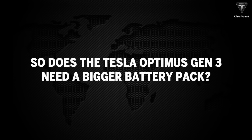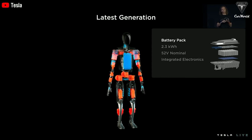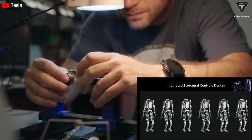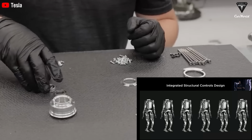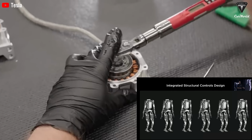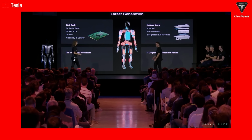So, does the Tesla Optimus Gen 3 need a bigger battery pack? According to us, no. Increasing the battery pack size would mean that Optimus's weight will significantly increase, and it will alter the design layout for the already perfect body of Optimus. Not to mention, it'll make production much more difficult, along with the possibility of increased cost per Optimus. There are many issues with having a larger battery pack, so with a 2.3 kilowatt hour battery pack, Optimus can still operate efficiently, even taking just 15 minutes to fully charge.